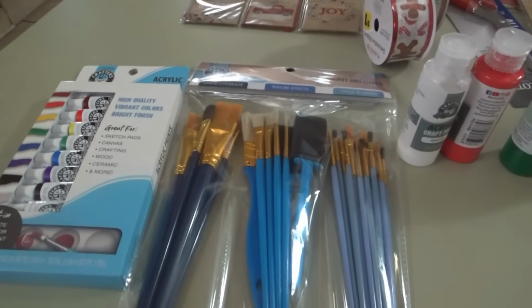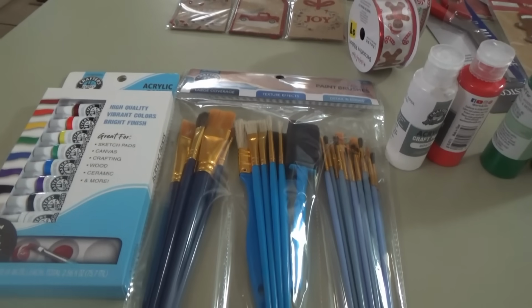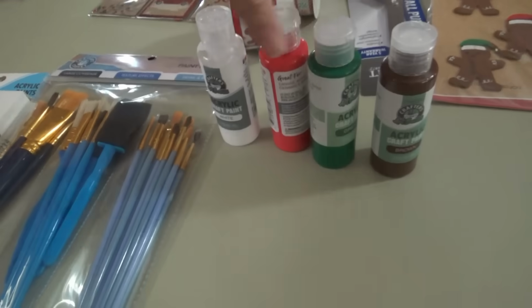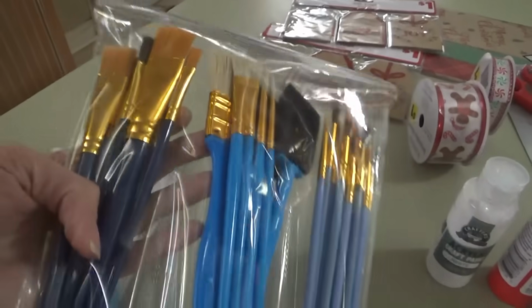I went ahead and got some paint and brushes for the little tree crafts and for the ornaments that we make from the old Christmas tree. Hopefully we'll get to do that sometime this weekend. I got this little set that comes with lots of colors, and then I got extra white, red, green, and brown, and then this pack of just different kinds of brushes and sponges.